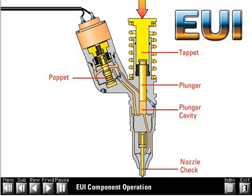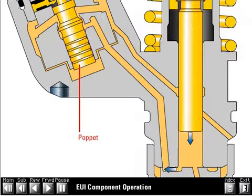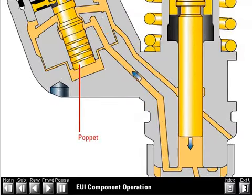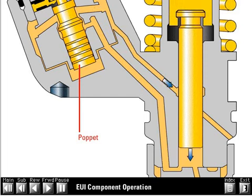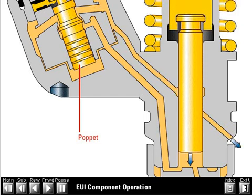Fuel blocked by the closed nozzle check flows past the open poppet to the fuel supply passage in the cylinder head. As long as the solenoid on the cartridge valve is not energized, the poppet remains open, and fuel from the plunger cavity continues flowing into the fuel supply passage.